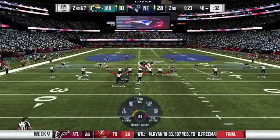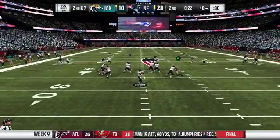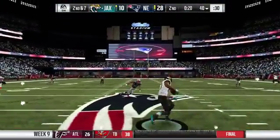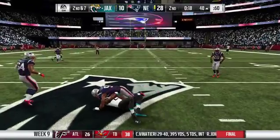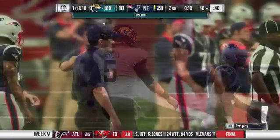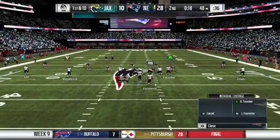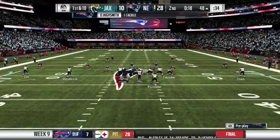Green 80! Green 80! On 2nd down, here's Bortles. Now he'll dump it underneath to his running back, complete. Now whistles come in. We're going to get a timeout here by the offense, as the clock will stop with 18 seconds to go in the first half.